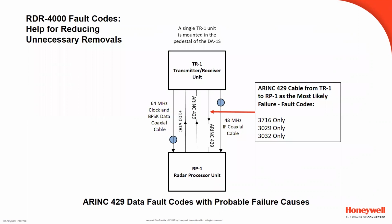If you go to the menu on the RP1, it will show you the software part numbers and revision levels on the configuration part of the menu. It'll show you the real-time status of the software part numbers of the RP1, TR1, and DA1. And now Rosemary's going to discuss some of the fault codes associated with the 429.